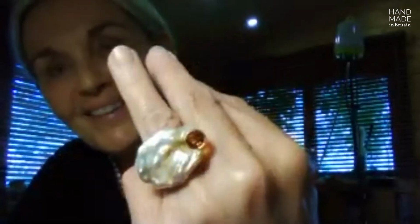Sabine, sorry to jump in. While you're talking, can we just see that again? Can we see the details in the camera? It is very unusual. You don't really see pearls looking like that. I know. I have a few more loose ones which I bought, and I want to do something with. I usually make them into rings, but I think the next one will be a pendant.